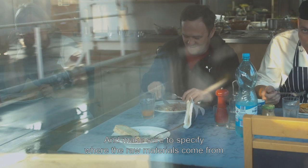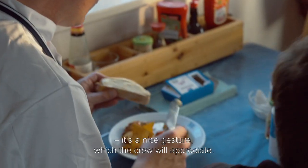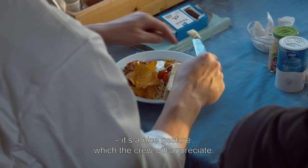And make sure to specify where the raw materials come from. It's a nice gesture, which the crew will appreciate.